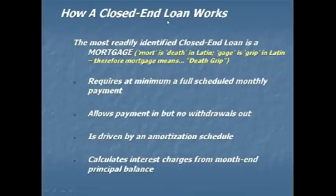With a closed-end loan or mortgage, the mortgage requires at minimum a full scheduled monthly payment. For example, let's say that your house payment is $2,000 a month, and you say, mortgage company, I only have $1,000 this month. Can I just pay you $1,000 and you'd be satisfied? Now, how do you think that would go over?